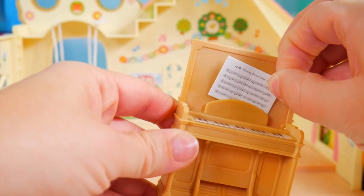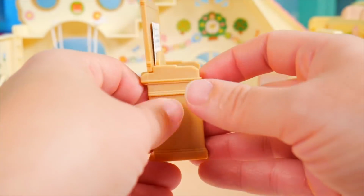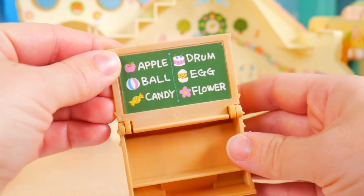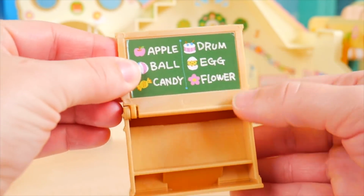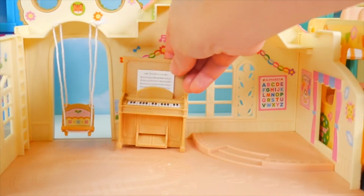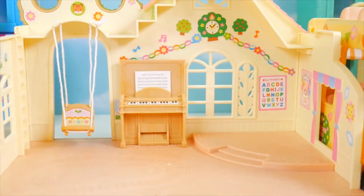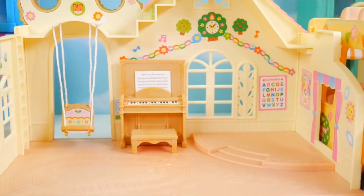It also comes with some sheet music to read. And guess what? It has a surprise on the back. When you turn it over, it's a chalkboard. Apple, ball, candy, drum, egg, flower. Super fun. Okay, I'm gonna put our piano back here for the little ones to play and have fun. And it also has a little bench for sitting on.